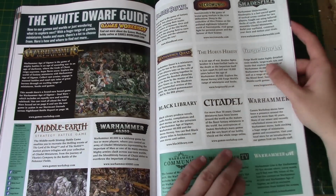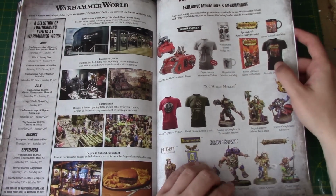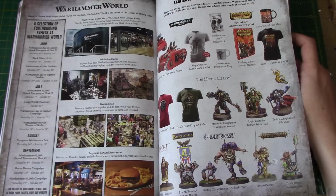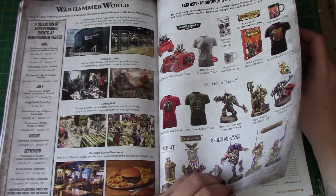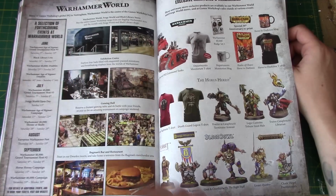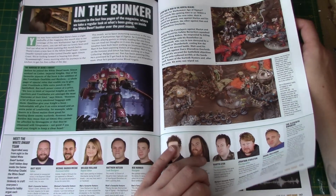Really cool. We just have the White Dwarf Guide, Warhammer World. I will be visiting next month. So quite likely that next month's White Dwarf rundown might be either late or not at all, because I will be up in Nottingham for a week. And I'll be taking a day out of my trip to obviously go to Warhammer World. You can't go up that way and not do that.